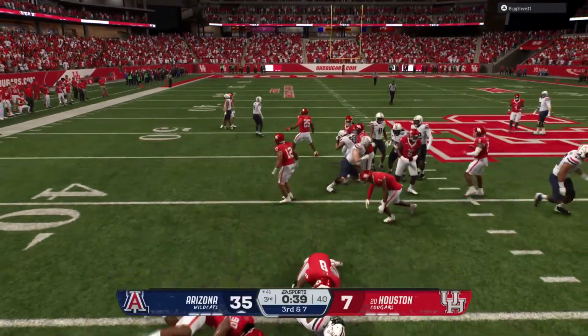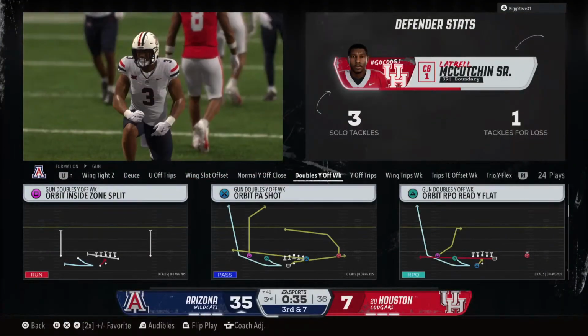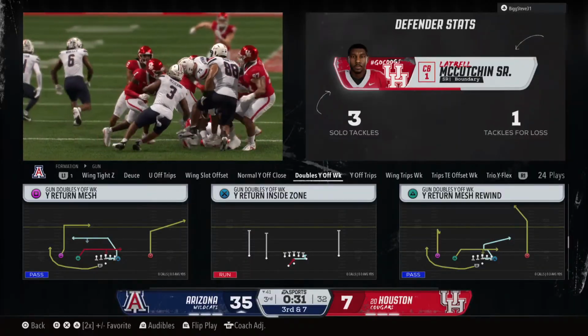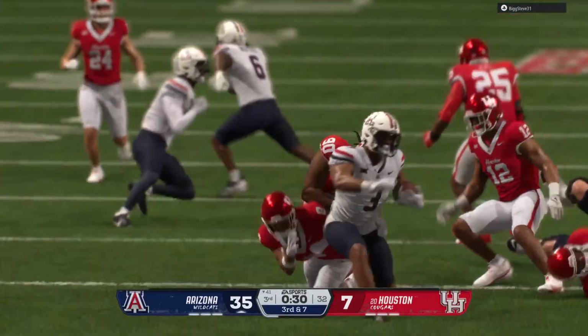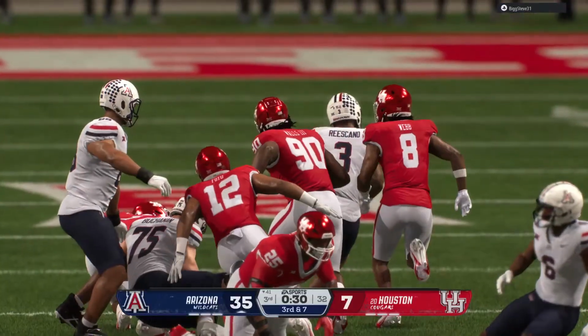Shakes off the defender. And that penetration left him nowhere to go. Dodged a couple, but he's knocked down for a loss. And not much running room. He had to break a tackle and still break another tackle to try to get back to the line of scrimmage. Not good blocking on the play.